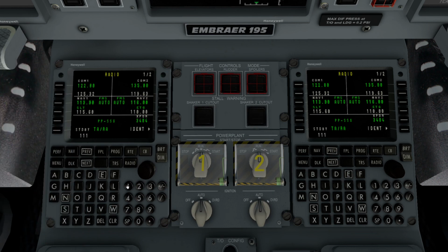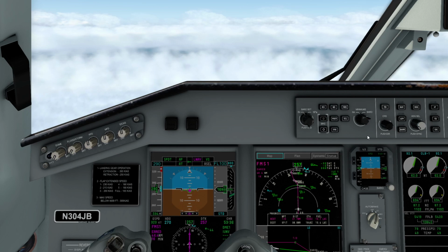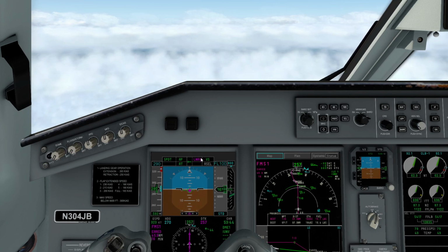First of all, let's type in 111.7. And we're going to do it again for this side, and we'll switch it over. So essentially now we have the right frequency programmed. Now we need to put in the course of 101 degrees. Now, in order to do that, you'll notice in this aircraft, because it's in the full navigation and/or lateral navigation profile of our autopilot, what we need to do is make our course 101.